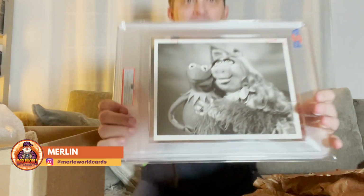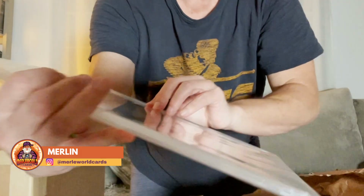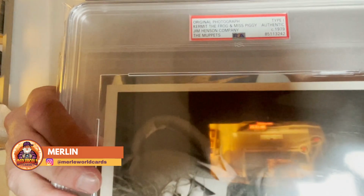I just have to show you, because if I give you any of this other stuff on the label, it'll give it away. But here they are. It's the Muppet Show with Miss Piggy and Kermit the Frog. Yes! Oh my goodness, type one. Look at that. Jim Henson Productions. It says the Muppet Show, Kermit the Frog, and Miss Piggy. Is that freaking killer or what? That's awesome. I love it.